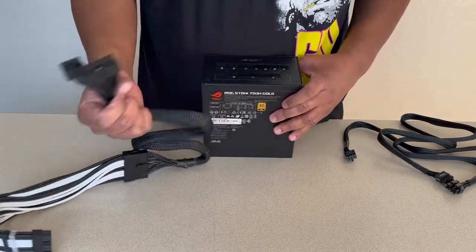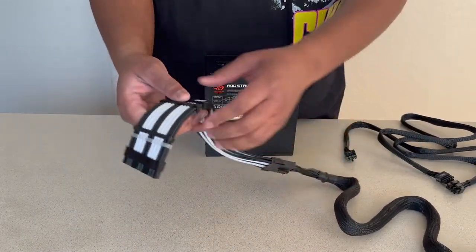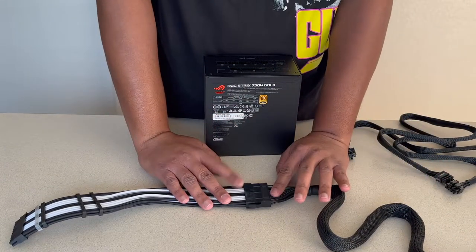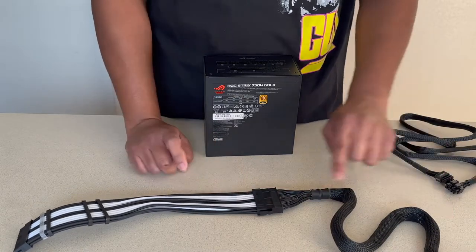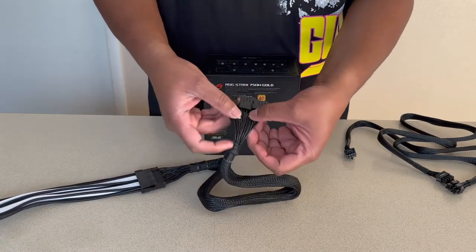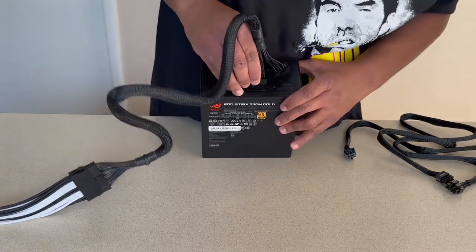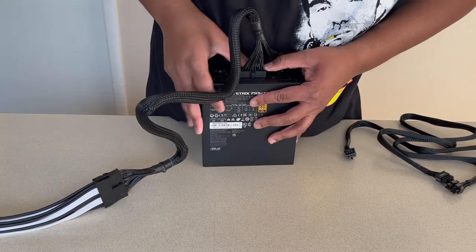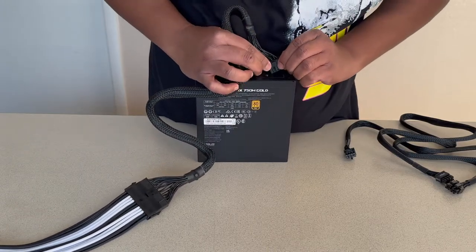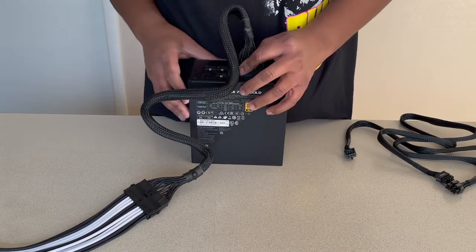So what you want to do is, I have a cable extender on here because I want my motherboard to be stylish coming out of the back. So I connected my cable extender. Now you can get custom cables that are this color all the way through, but because it's not, you want to, where it says MB, it says motherboard. You want to make sure that these match up with it and you connect them this way. So I'm going to push that in to where it snaps, right? And then you want to do the same thing on this side. Push that in to where it snaps and you're good to go on that end.